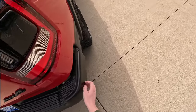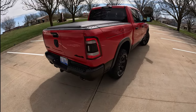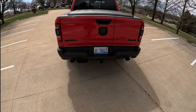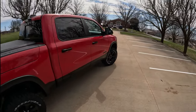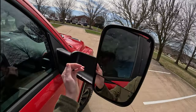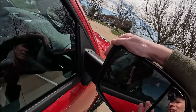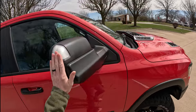This is also metal as well, metal bumpers, which is super nice, super durable. This does have a class 4 hitch on it, meaning it can tow over 10,000 pounds, which is super nice. Does have the tow package as well, which adds these towing mirrors that can just be flipped up like that. Everybody knows the stereotypical Dodge owner mirror there, but keeping them down is nice.